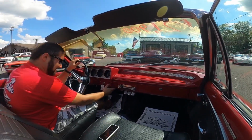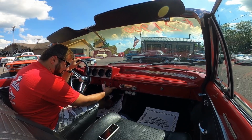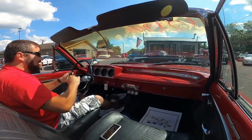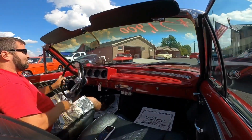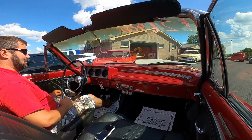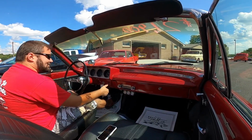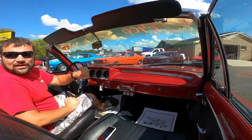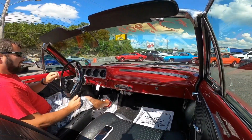Check our brakes. Neutral. Drive. Ashtray opened up for us. We're in drive now. Let's try them brakes again. We have silky smooth steering there. Back to reverse. It's a good day to be riding around with the top down.